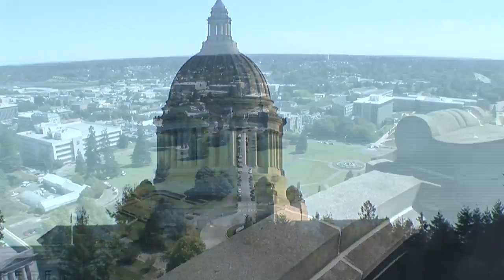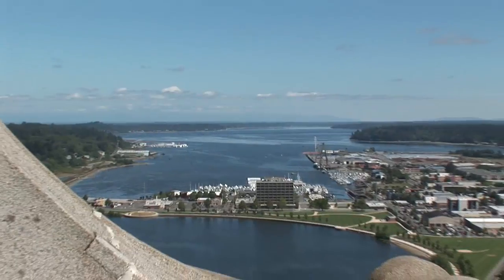Hello there, and welcome to the most upper accessible level of the Washington State Capitol building, the Legislative Building. My name is Bonnie Scheel, and I'm the asset manager for General Administration.